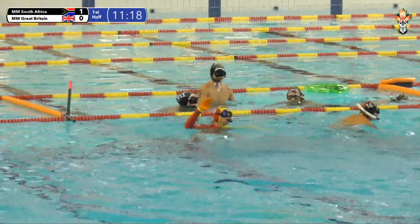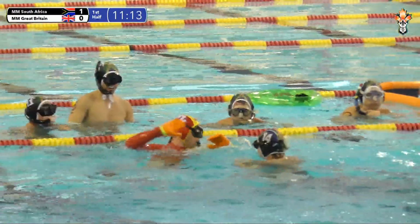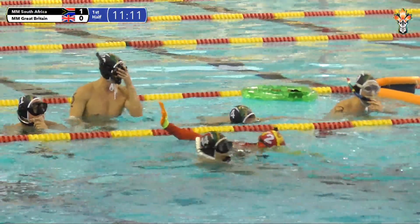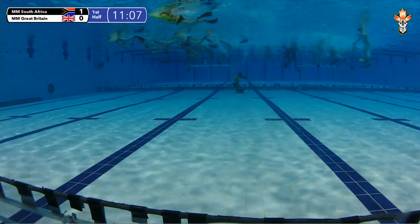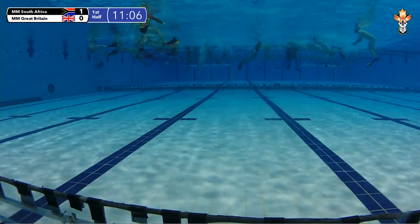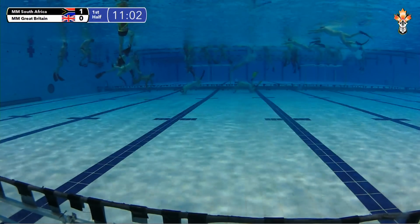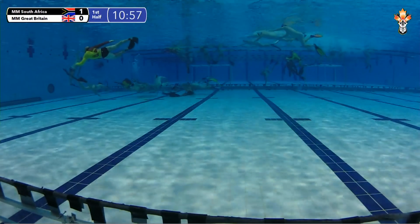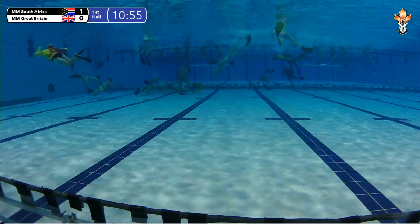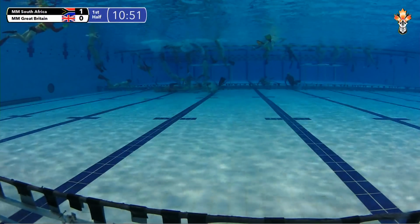Okay, that's been called up by the referee. That's Robbie Kilpatrick there from Australia who's called that up for obstruction. South Africa obstructing the play, and they've been pushed back by 3 meters, so time for GB to recuperate and have the opportunity to come back at South Africa. 45-degree drive, flicked it out to the barrier side wall again. That's well intercepted there by South Africa, picked that one up.